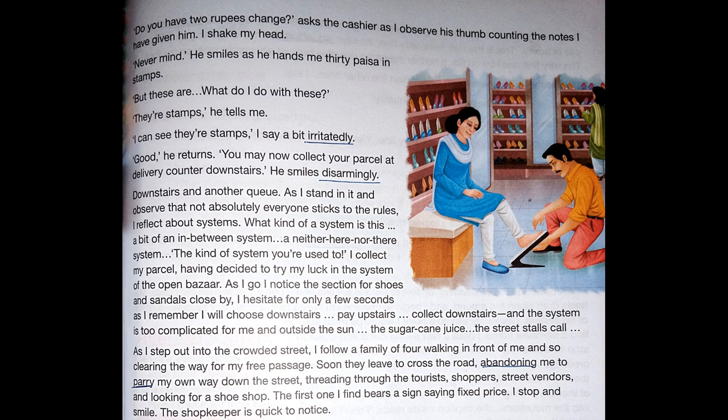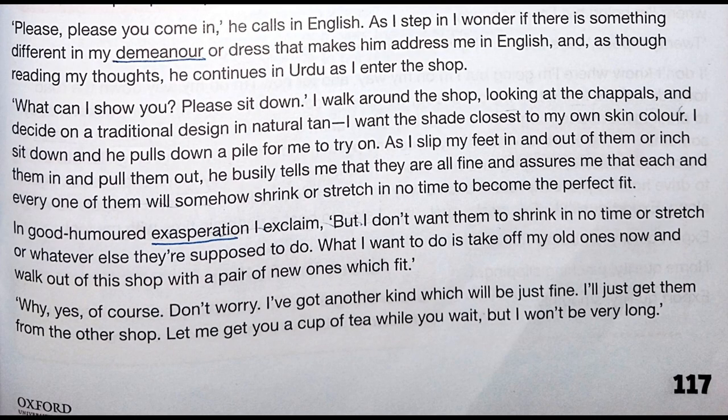The shopkeeper is quick to notice. "Please, please, you come in," he calls in English. As I step in, I wonder if there is something different in my demeanor, outward behavior or bearing or dress, that makes him address me in English. As though reading my thoughts, he continues in Urdu as I enter the shop. "What can I show you? Please sit down." I walk around the shop looking at the chappals and decide on a traditional design in natural tan. I want the shade closest to my own skin color.